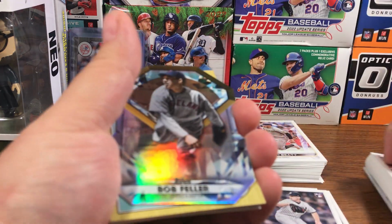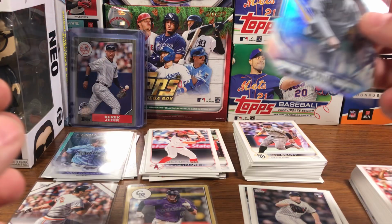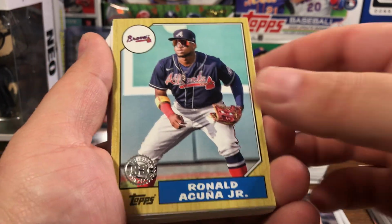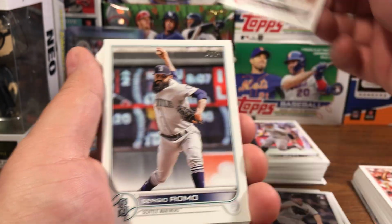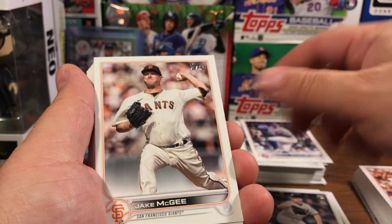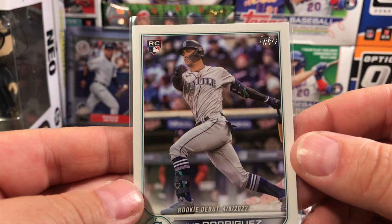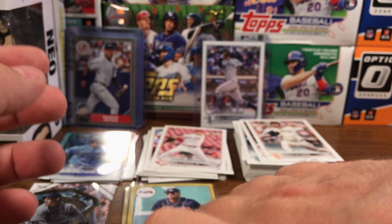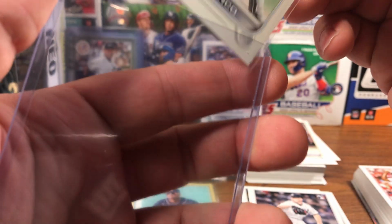We'll show the die cut. We got a Bob Feller. Put that over there for now. There we go. So we got a Ronald Acuna Jr. 87. And we got a Fraley, Romo, another Lodolo, Givens again, McGee, there we go. Julio debut. Heavy on the right again, but not as bad. Rev Schneider, Profar, there we go, Wander Franco. Hey, we didn't hit a Wander in the last one. A Wander usually always shows up with the debut, but not in the last one, it looked like.